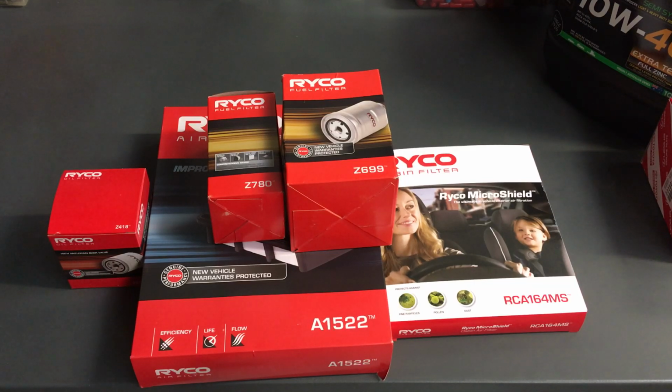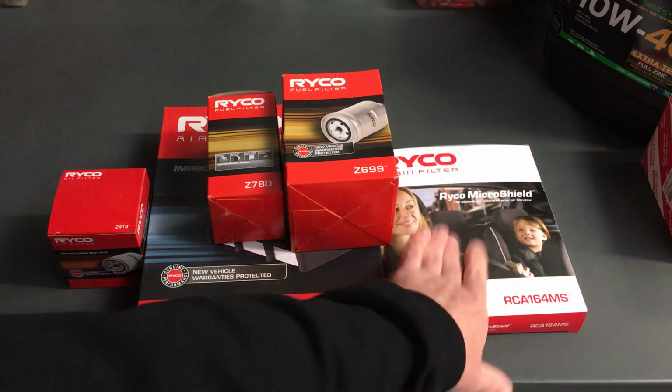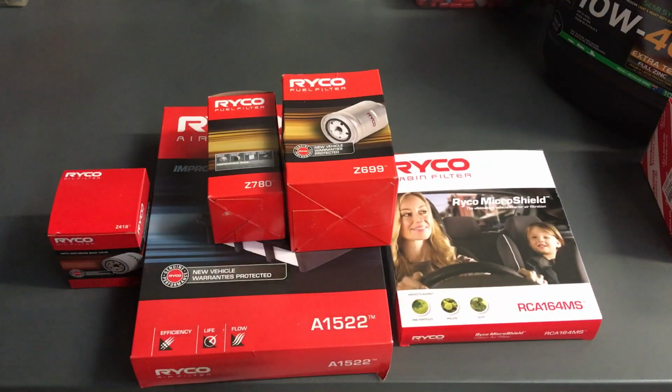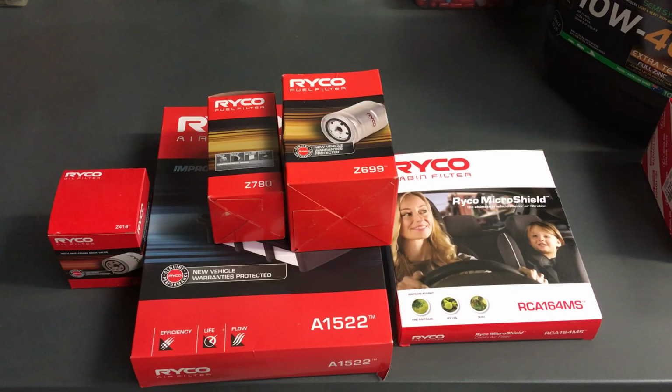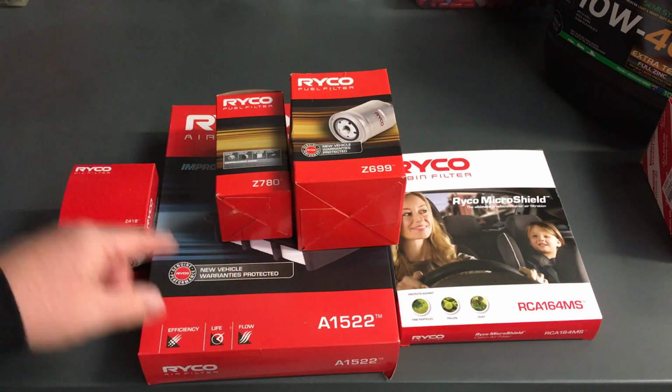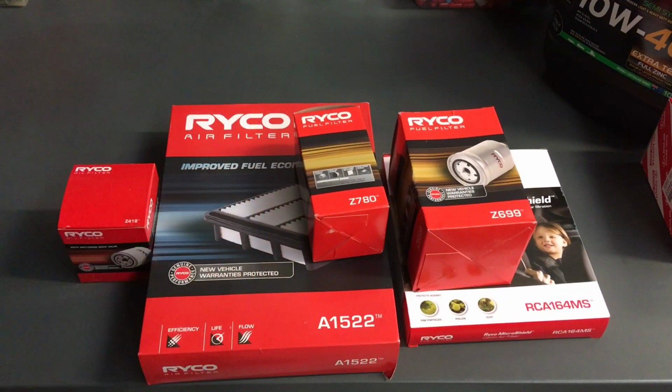That's my opinion. Just showing you those Ryco filters and any pros and cons that I could think of. As far as I know, were they all made in China? Made in China again, yeah. If I remember correctly, all made in China. Boxes look nice. It's marketing fluff. All this improved fuel economy. Right, so it looks fancy and all that.